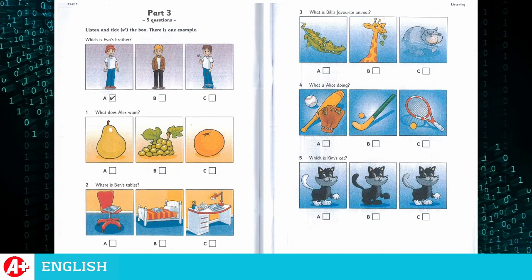Five. Which is Kim's cat? Oh, there's a beautiful black cat. Is it yours, Kim? No, it's not. My cat has a black body, but its feet are white. And is its tail white too? No, it's gray. Look, there's my cat.